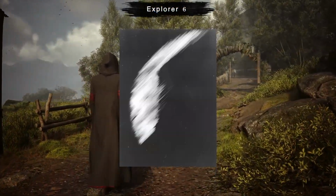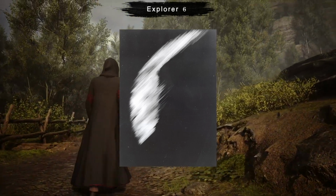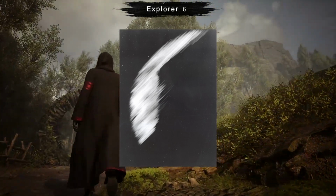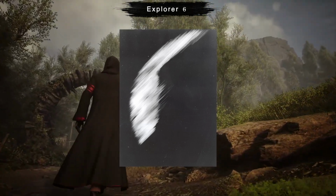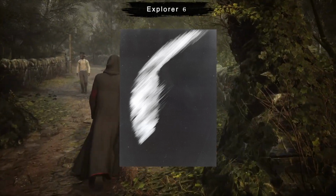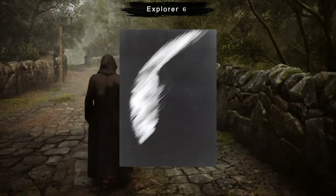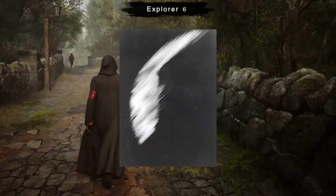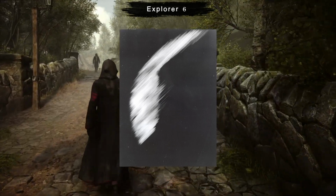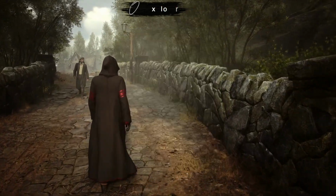Explorer 6. This isn't just any photo, it's the very first image of Earth taken from orbit. What you're looking at is a blurry, almost indistinguishable picture. The bright area is the Central Pacific, illuminated by sunlight, while the rest of the world is cloaked in darkness. It's not much to look at, fuzzy and unclear, but this blurry mess marks a historic moment, the first time humanity captured an image of our planet from space.